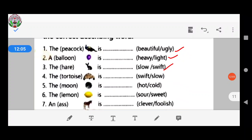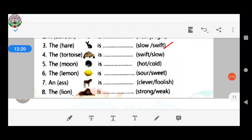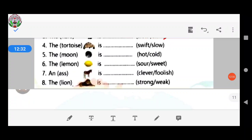Number 2, a balloon is heavy or light? Write the correct word. Number 3, the hare is slow or swift. Fourth one, the tortoise is swift or slow. Fifth one, the moon is hot or cold. Sixth one, the lemon is sour or sweet. Seventh one, an ass is clever or foolish. Eighth one, the lion is strong or weak.